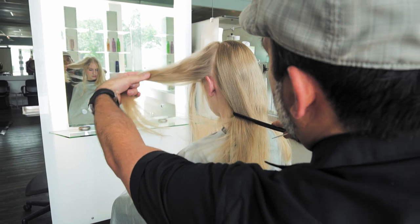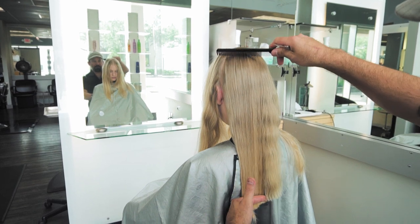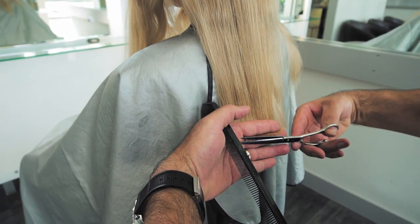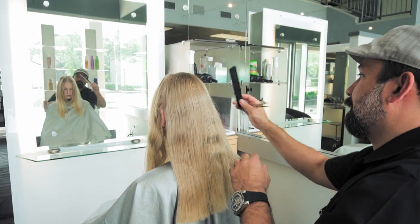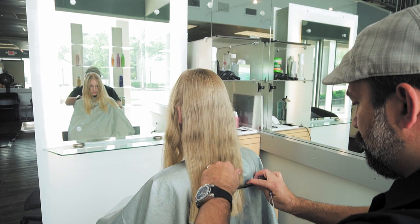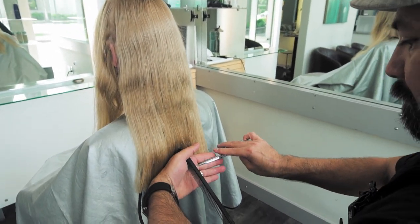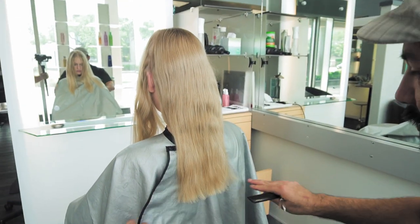Okay. That next section here. Comb that down. Flip the comb around. Do the same thing on the other side. There we go. We already established the length in the back there, okay? Make that nice and straight.